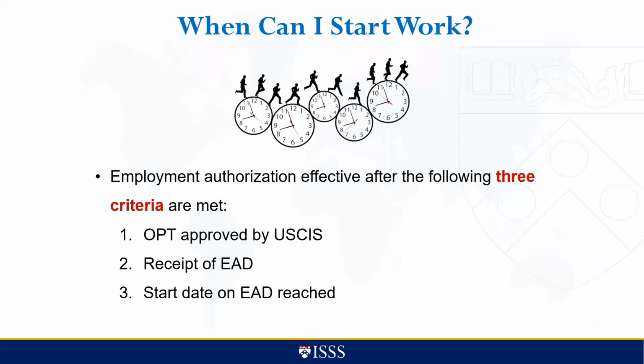Okay, so when can I start working? Some of the key things in regards to when you can start working: employment authorization is effective after you have the 3 criteria met. The first one is OPT is approved by USCIS, of course. Then you have the physical OPT card in hand. The picture that Jeremy showed you earlier is what the card would look like. Then whatever start date that you've been approved for has been reached. So if you have the card and the start date's July 1 and you get the card June 1, you have to wait till July 1 to start working.